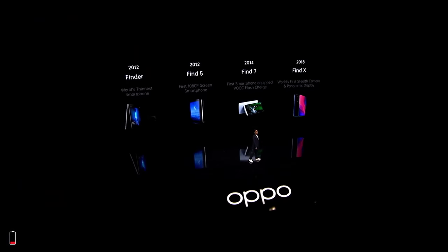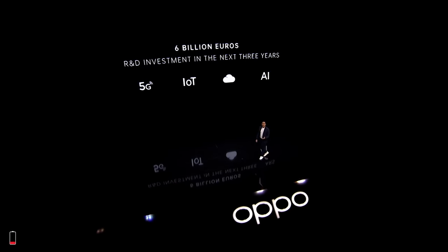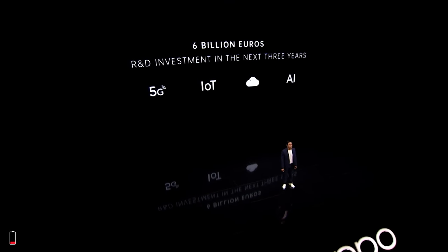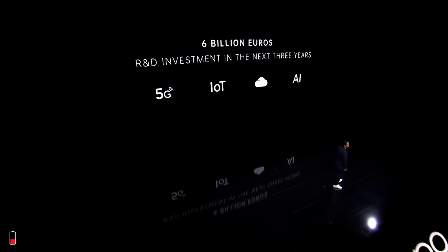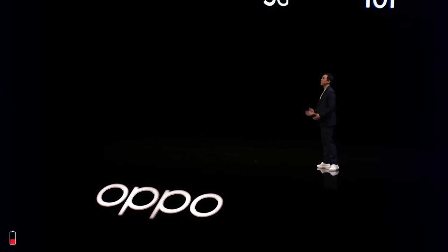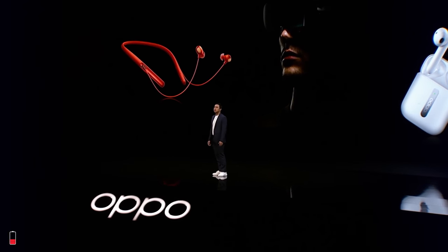During OPPO's Innovation Day last year, we committed to over 6 billion euros in R&D into areas such as IoT, AI, and cloud services to continue to deliver new innovations and core technologies to our customers. This was on top of the 1.3 billion euros we committed to R&D in 2018. At the same event, we also unveiled prototypes of OPPO's AR glasses, CPE products, and our anchor-free true wireless headphones.